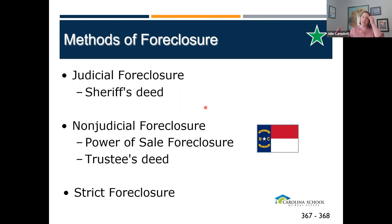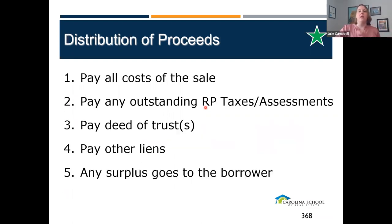You guys remember that? In the event of a foreclosure, lien priority changes a little bit. So if the lender has to take the property, if the lender has to foreclose, then lien priority changes a little bit. And the distribution of the proceeds of the sale, we're going to start by paying the cost of the sale. The trustee is going to get paid first. So the cost of the sale, whatever the cost to foreclose is, then we pay our superior liens.